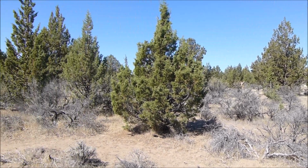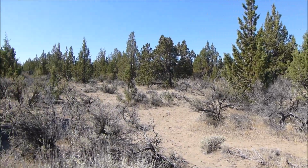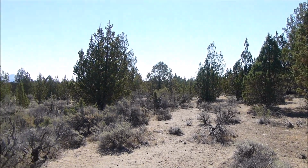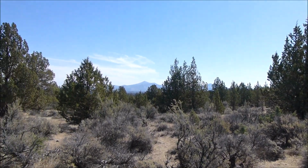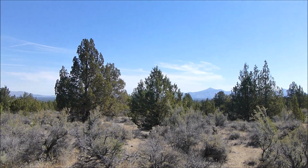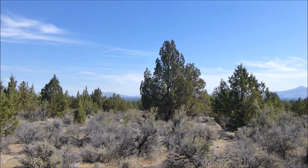Walk with the deer and the rabbits. The bird watching out here is second to none. Lots of birds of prey and kestrels, different creatures like that soaring around because the river flowing around here.